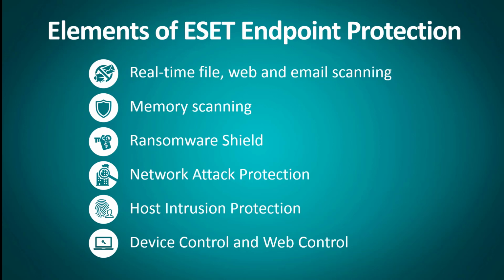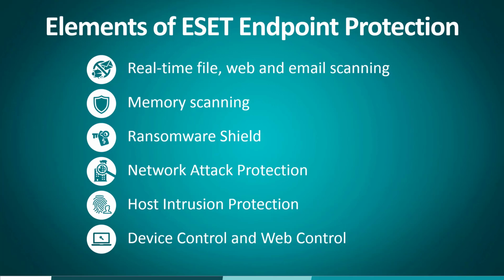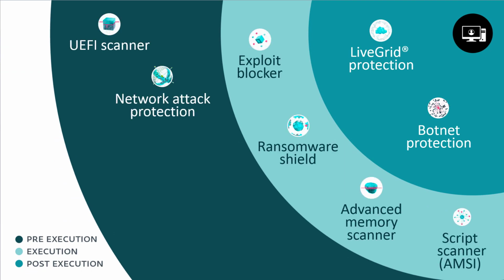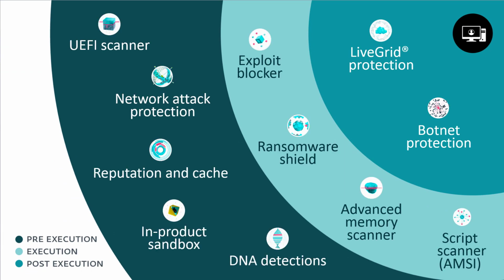Important hallmarks of ESET's endpoint protection are high detection rates, low false positives, and low system resource utilization. ESET's advanced technology, multi-layered scanning, and LiveGrid cloud-based reputation system make ESET an award-winning security solution for environments of all sizes. This next slide illustrates ESET's layered protection technologies. Devices are protected by scanning components that cover all phases of execution. This includes the pre-execution phase, the execution phase, and post-execution.